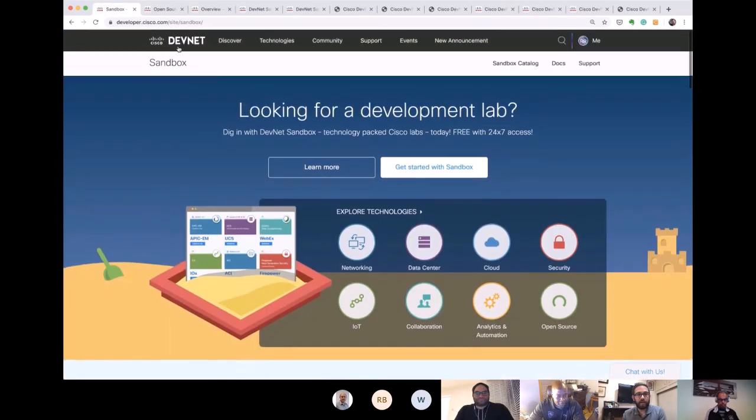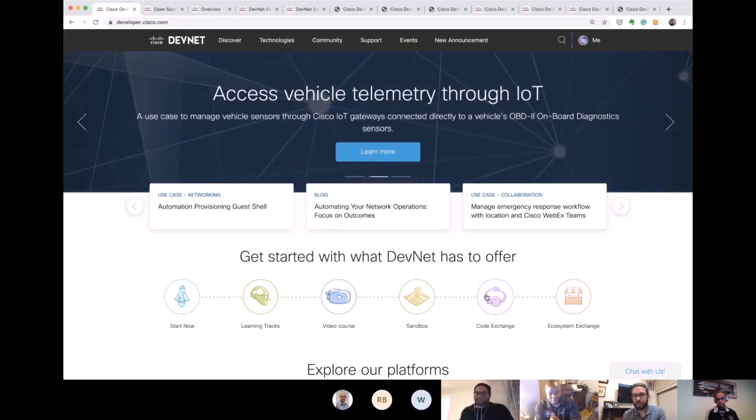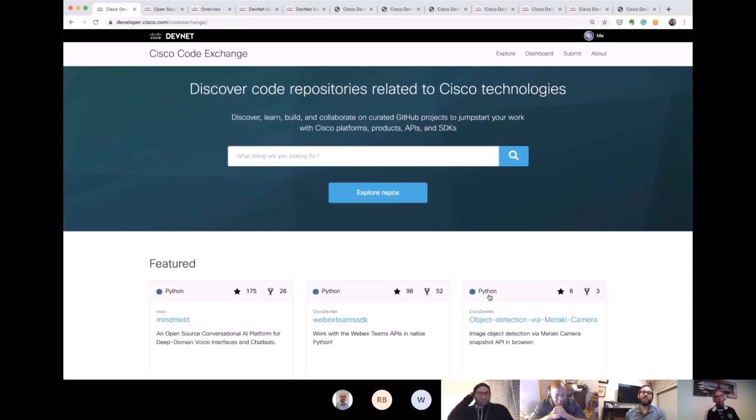I'll head on back over here. And again, thanks for taking this journey with me. We've been walking left to right here. After we talked about training and then putting those skills into practice in the sandbox, the code exchange is where you can find or share code that you may want to use. This is the collaborative part of that journey.